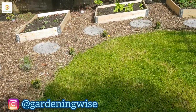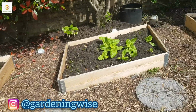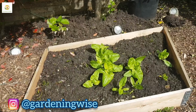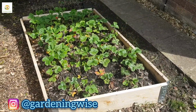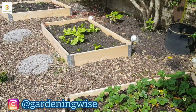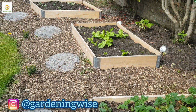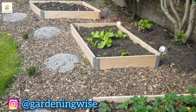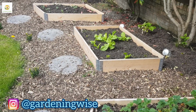There are my raised beds where I have got radish and lettuce, spinach which I sowed from seeds, my strawberry plants which I brought from the previous garden. They are doing good now. We are only growing the fruits and vegetables which we really enjoy, and they are not very troublesome vegetables or do not attract many pests.